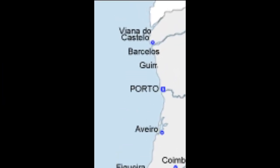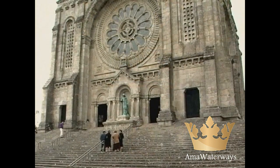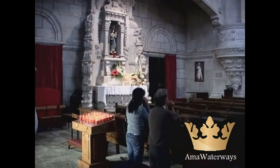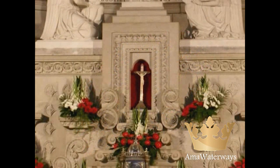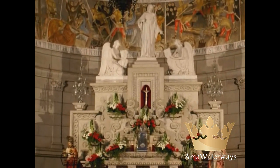Viana do Castelo enjoys a beautiful setting on the north bank of the Lima River estuary. It was an important seaport during the Age of Discovery. Standing on the hill of Santa Luzia is the massive Santa Luzia Basilica, modeled on the Sacré-Cœur in Paris. Inside, three rose windows illuminate the interior and exceptional frescoes. The altar and inner dome are interwoven and considered to be among the most beautiful in all of Portugal.